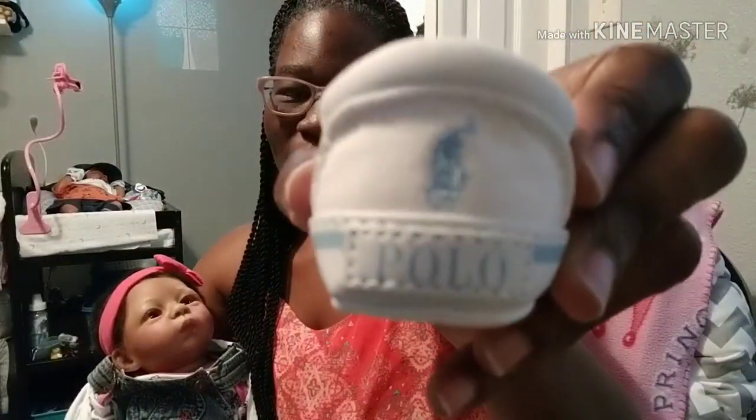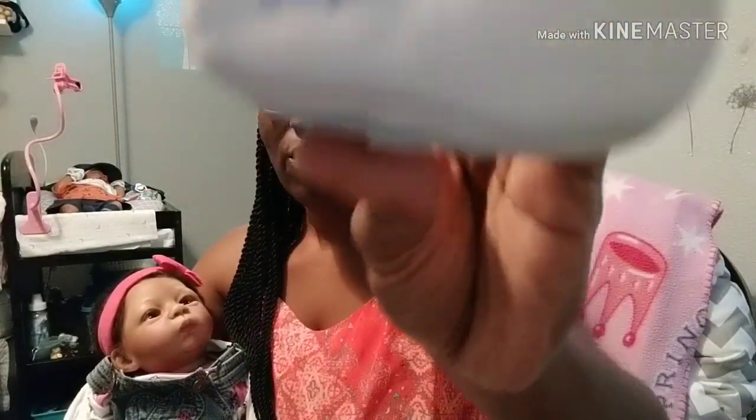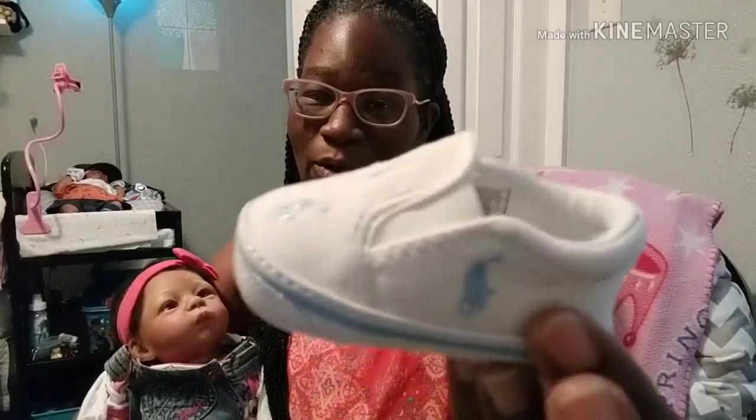They say Polo on the back, and it says Ralph Lauren under it. But I probably could pair it with just a little jean outfit and a little white shirt for my boys. They were just so tiny. These were the only ones, and these were size 0. They were just so cute, and I just couldn't pass them up.